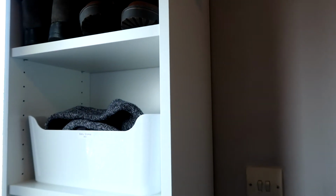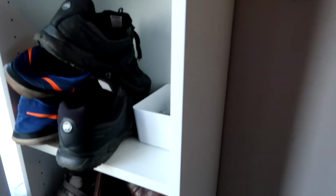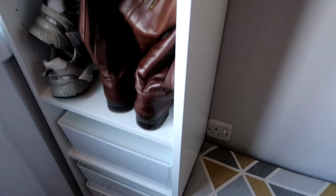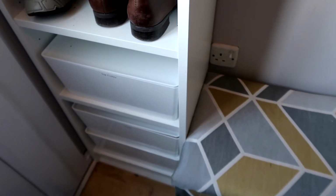I've got one of the Ikea boxes for hats and gloves and stuff. I've also got a little pot there from Ikea to put lights and face masks in, more shoe room, and then down here is stuff for the dogs. And as you can see, it doesn't cover the plug now that we've raised it.